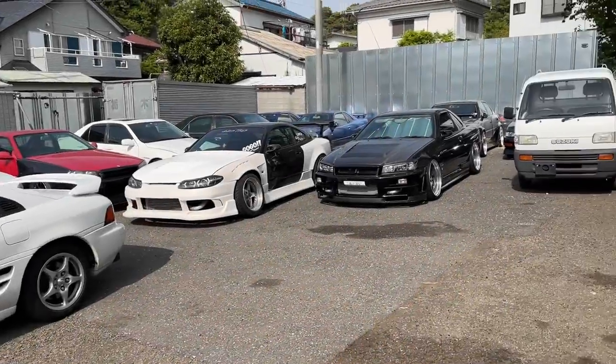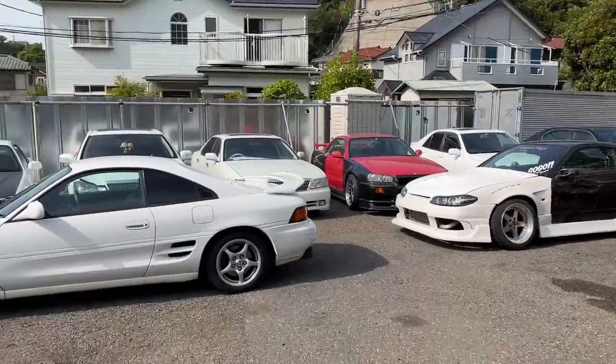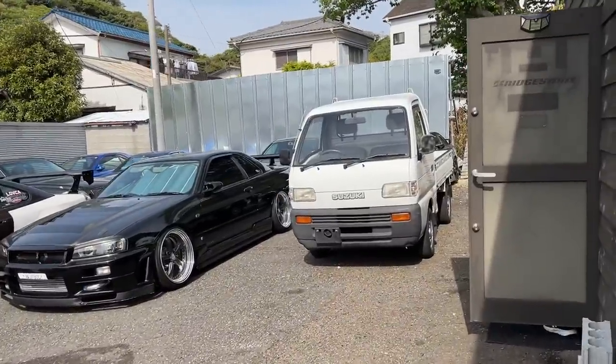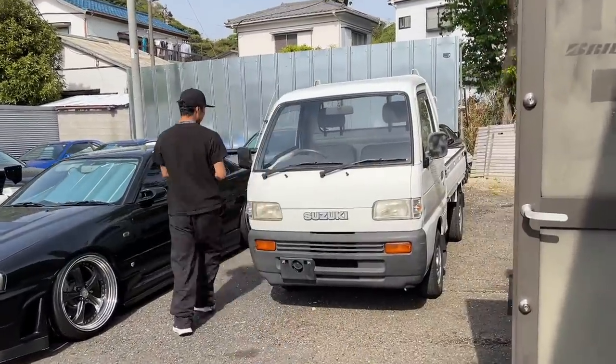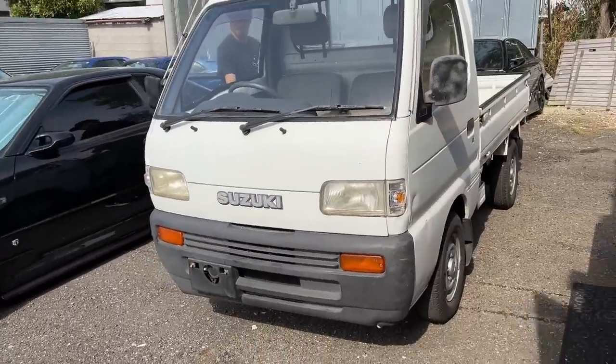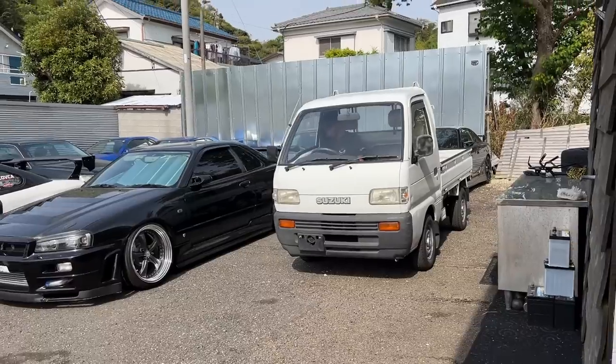Are you guys tired yet of seeing all these cars? Always filming at my shop. Oh, new car every day. We got a K truck, Suzuki Carry. This thing is US eligible and it's going to Seattle. It's already for a customer.